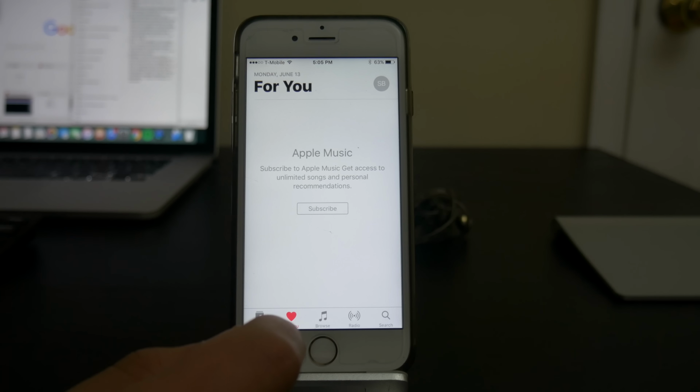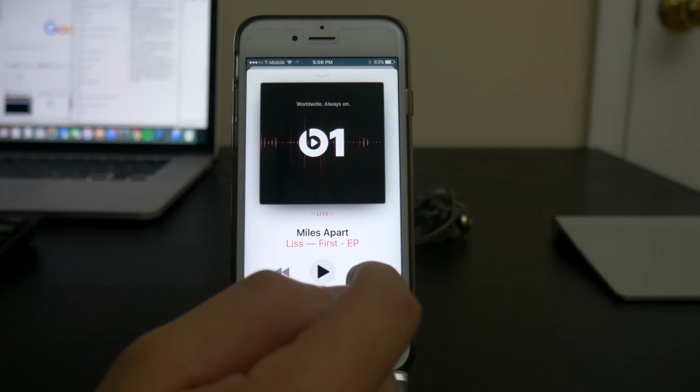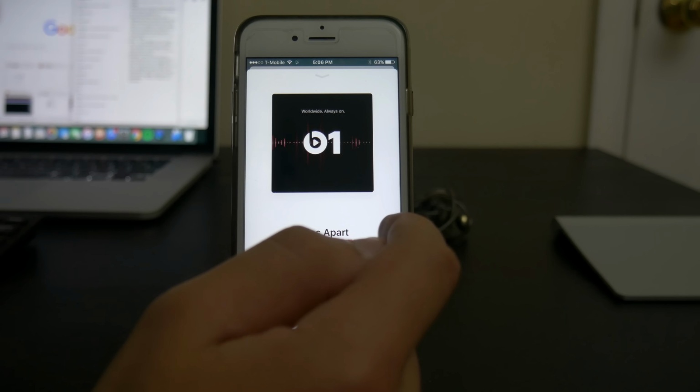It's using AI and machine learning in order to curate basically a list of music that it thinks you might like from Apple Music. Now Apple Music has also been revamped by giving you suggestions of similar stations, as well as lyrics to some of the songs.